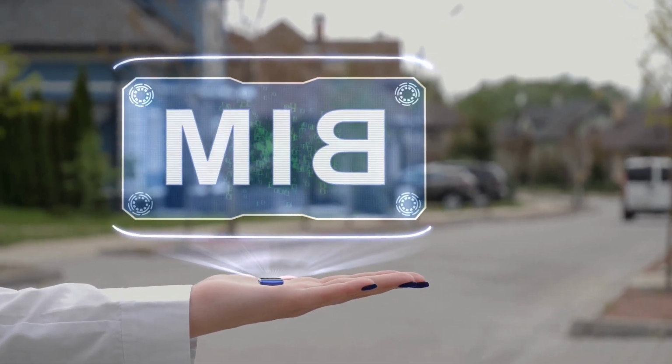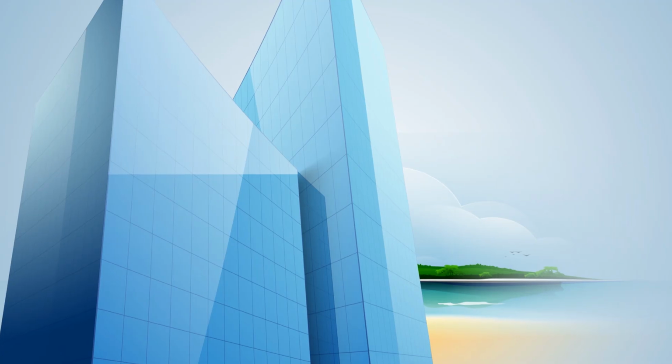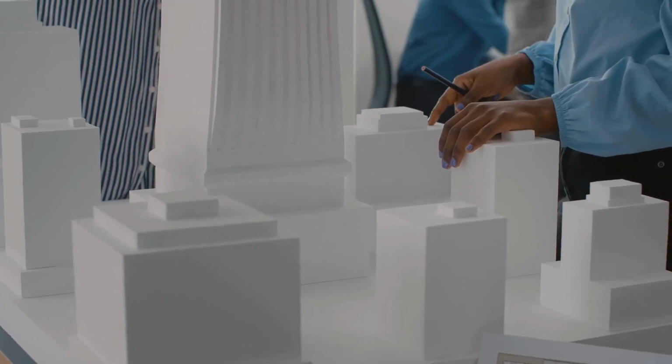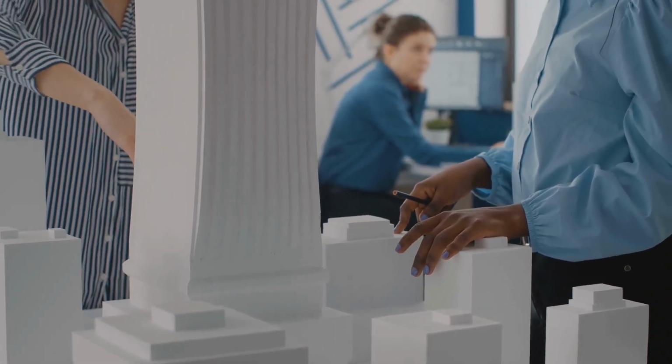So, what exactly is BIM? Well, forget those rolled-up blueprints your grandpa used to carry around. BIM, or Building Information Modeling, is like giving a building its own digital twin. It's more than just a three-dimensional model. It's a dynamic database packed with information about every nut, bolt, and pipe in the structure.